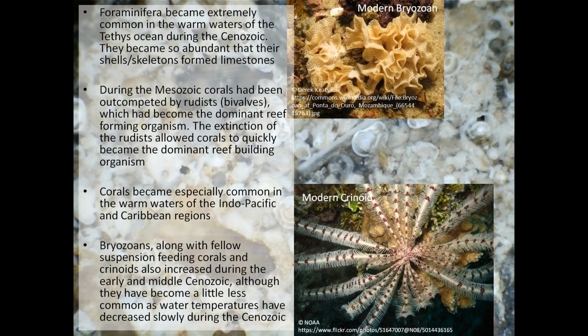So the Scleractinian corals make their move in the Cenozoic. So when we're talking about corals now, we're talking about the kind of organisms that we would think of as corals. So the extinction of the rudists allowed corals to very quickly become the dominant reef-building organism. So as soon as the rudists were gone, once again, the field was clear, the Scleractinian corals just went for it, and now they are the dominant reef-building organism. So corals have become especially common in warm water environments, especially in the Indo-Pacific and the Caribbean regions.